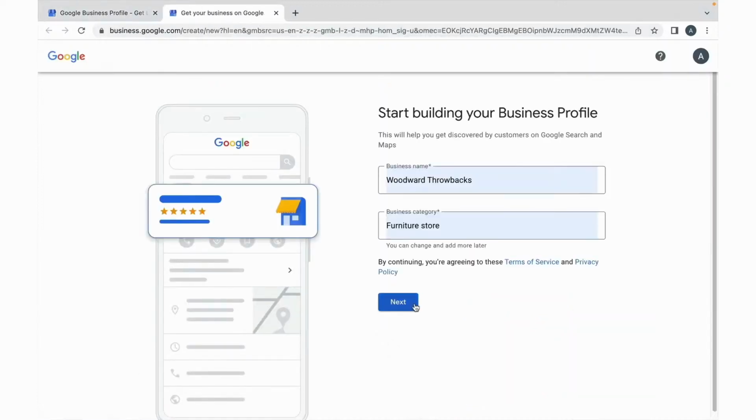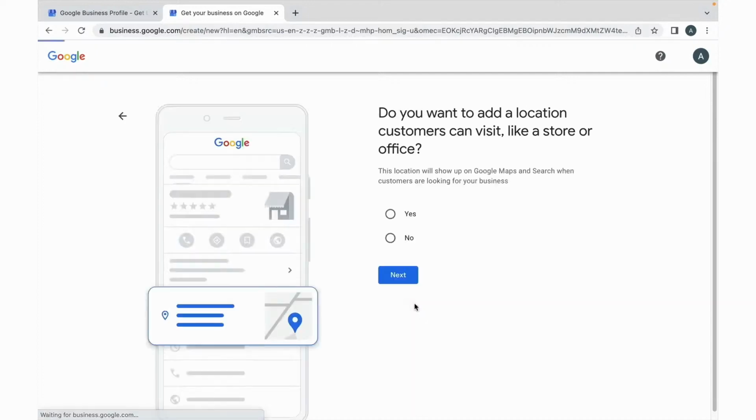You will enter your legal business name and a category for your business. Now, don't get held up with the category. You can change this later. Click Next. If you have a location that customers can visit, click Yes.